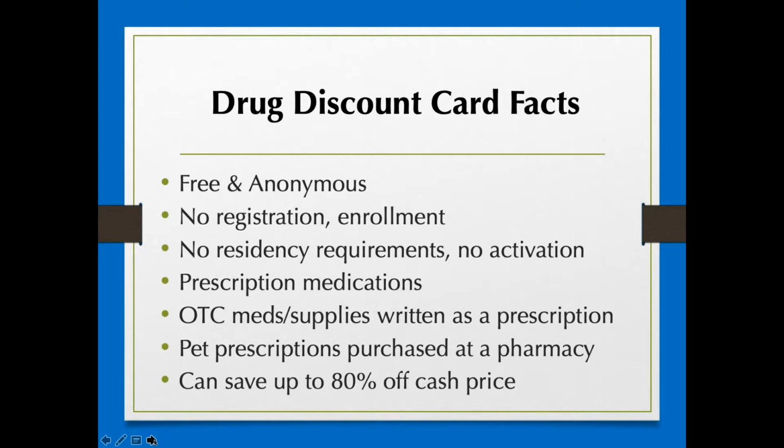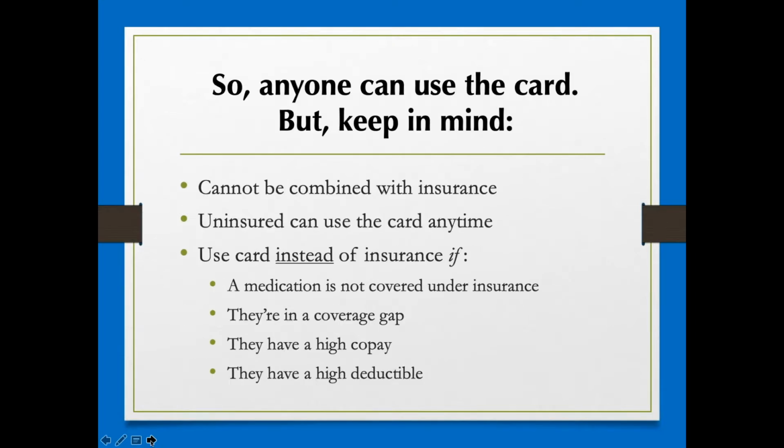And the drug discount card, when it is presented to the pharmacist, offers a discount 85% of the time. And chances are you or your clients or patients will be able to use the NeedyMeds drug discount card because it is accepted at more than 69,000 pharmacies nationwide. So the big question is, who can use the card? The simple answer is anyone. The only rule is it cannot be combined with insurance.